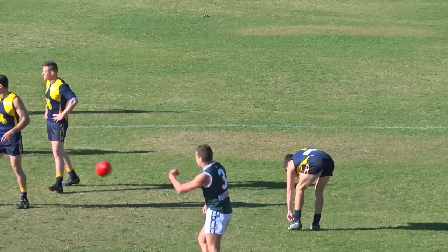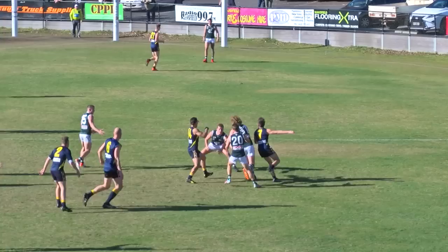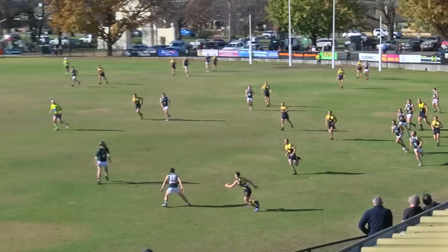The locals enjoying the wintry sunshine out there. Neither ruckman touched the ball. It's on the deck. Echuca just forced the ball towards 50. Jamie Sheehan battling hard there. Gets a left foot kick down the line, and no one can take the mark.